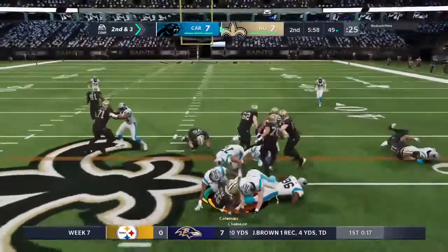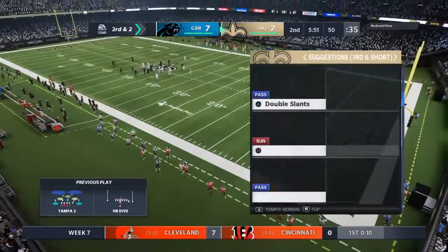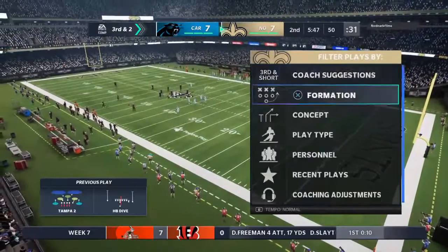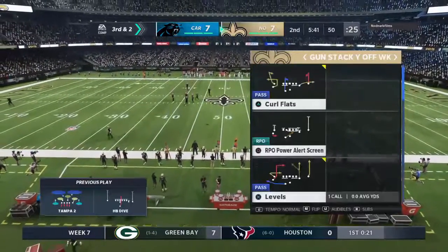Coleman now takes to midfield, but no further. Just a yard there. Again, the ball carrier. The good run on 1st down followed up by a not-so-good run on 2nd down. Now let's find out if they're going to stick with the run here on 3rd down. A lot of people would love to see some play action here. I say go with your best running play over your best blocker.